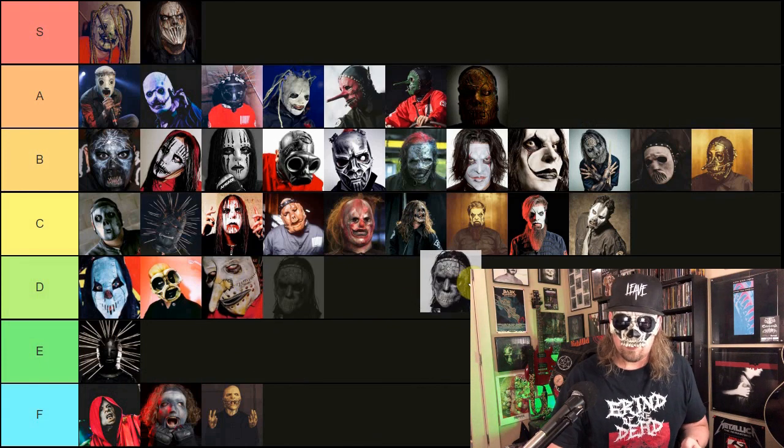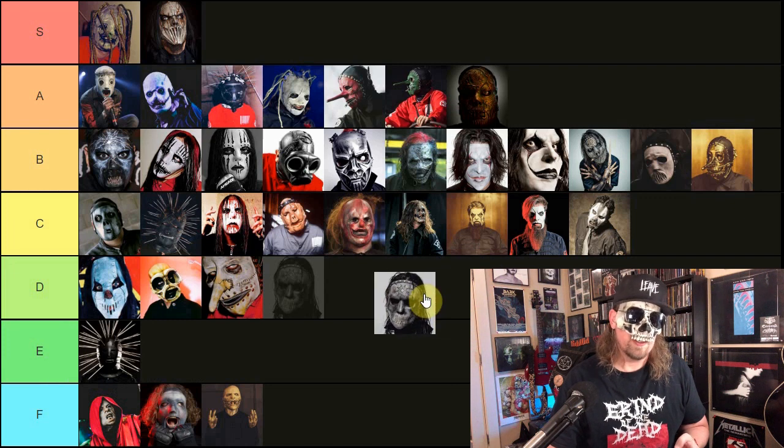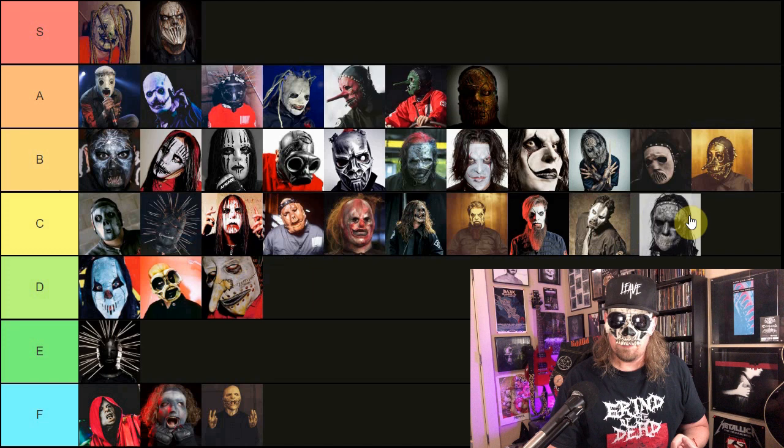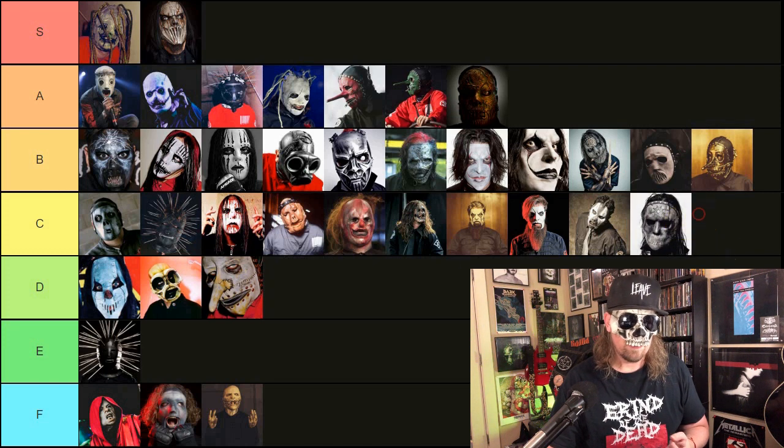This one's kind of cool. A little mouthless, dark-eyed look. I'm sure when it's not in a photo shoot, it can look different in different settings. A little bit more generic horror vibe, but not bad. I'm feeling kind of C tier for that one.